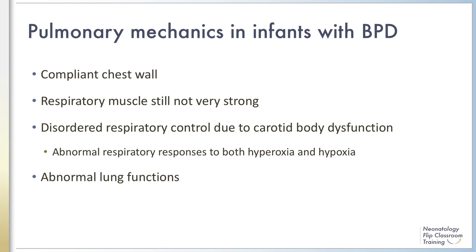To provide appropriate respiratory care for infants with BPD, it is important to understand the pulmonary mechanics of these infants. As young infants born prematurely, the chest wall of these infants is very compliant, and the respiratory muscles are still not very strong. In addition, many of these infants have disordered respiratory control due to carotid body dysfunction.